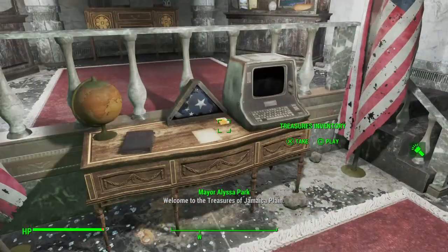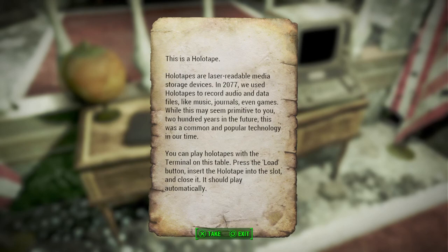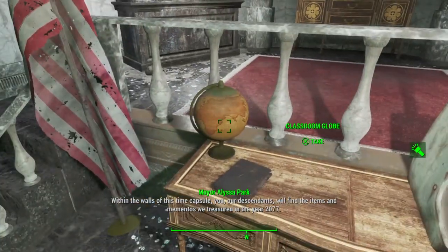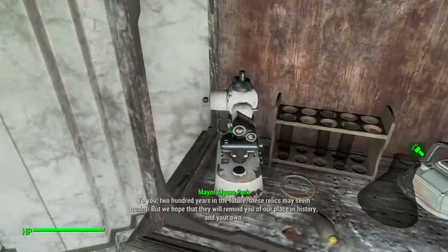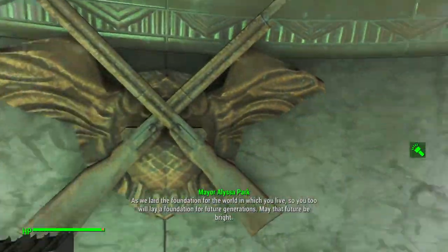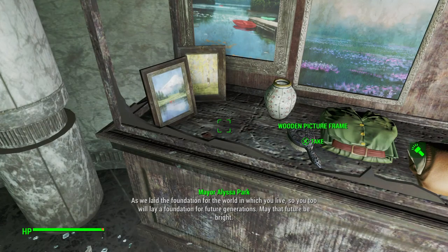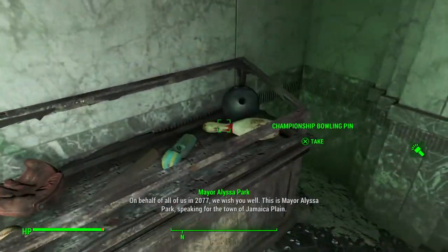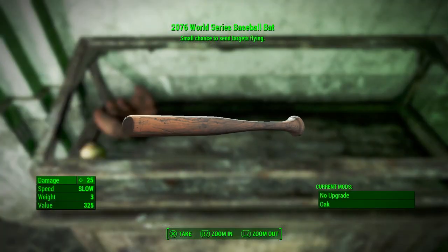Welcome to the Treasures of Jamaica Plain. Within the walls of this time capsule, you, our descendants, will find the items and mementos we treasured in the year 2077. To you, 200 years in the future, these relics may seem quaint, but we hope that they will remind you of our place in history and your own. As we laid the foundation for the world in which you live, so you too will lay a foundation for future generations. May that future be bright. On behalf of all of us in 2077, we wish you well. This is Mayor Alyssa Park, speaking for the town of Jamaica Plain.